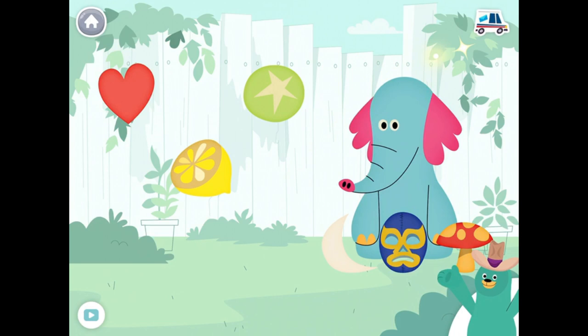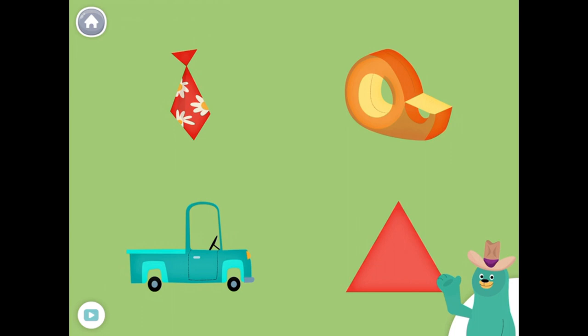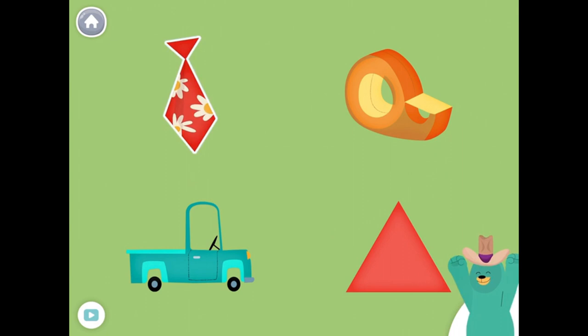All of these things start with the T sound. Tap them all and listen to the T sound at the beginning. Tie. Tape. Truck. Triangle. Awesome!